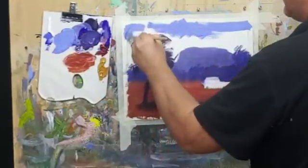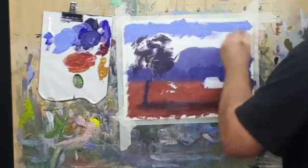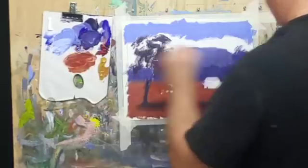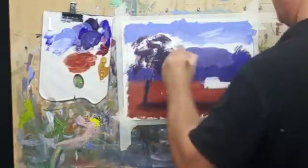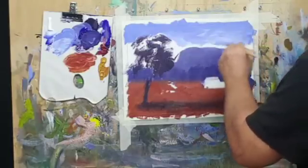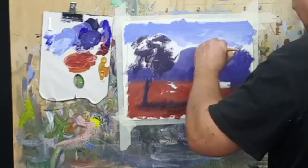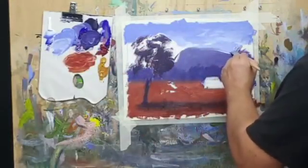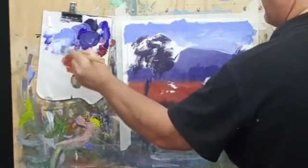Now, the key with acrylics, use a lot of paint and you'll have time to work back into it. Well, you won't have much time because it's hot here. The studio's hot. But if I didn't use enough paint, then I'd be in trouble because it'd be drying off real quick. So now what I'm going to do, I'm going to reshape this a little. It's going to get a little bit muddy in there initially, but I'll come back to it.